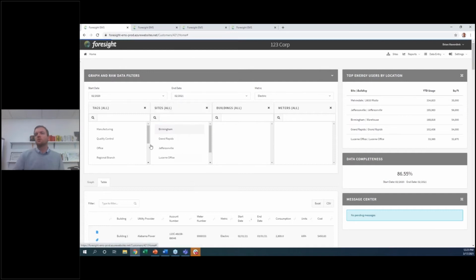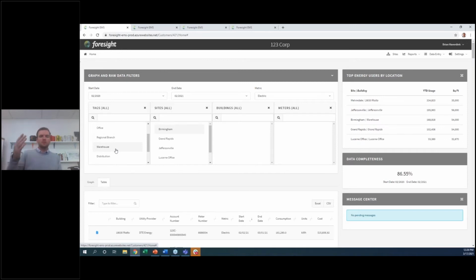Filter back out. The other way that we can organize data in software is by tagging individual buildings. So if there's multiple facilities across the country that an operator is responsible for, and he or she wants to look at them by a different type of category than just geographic, they can tag the buildings with certain names. So just listing a few tags here, for example, we have manufacturing buildings, quality control, office buildings, regional branches, warehouses. All of these things are at the discretion of the facility operator to name and to map in and can work within the software to reorganize it to best meet their organization's structure.